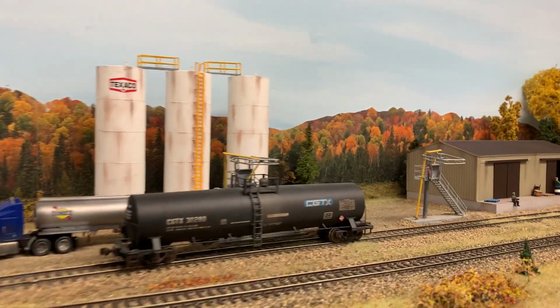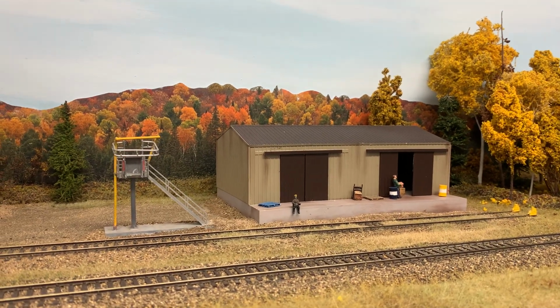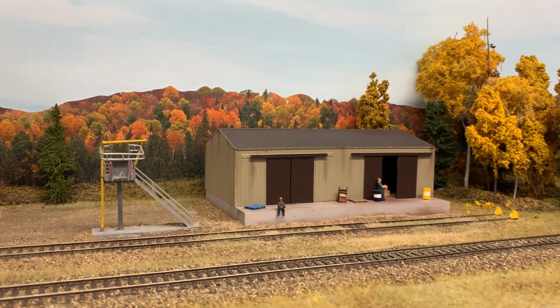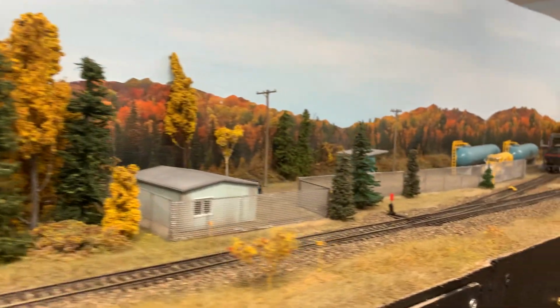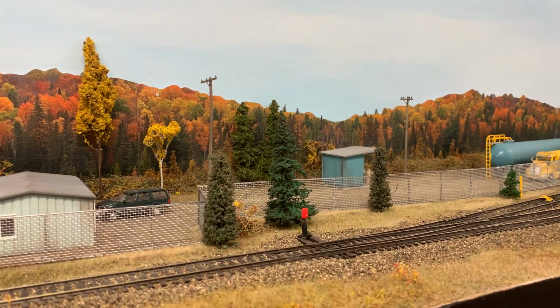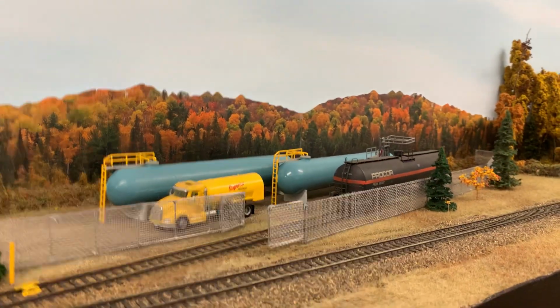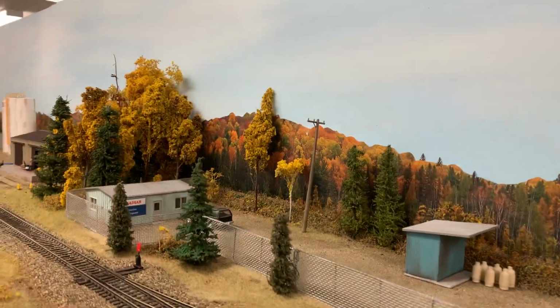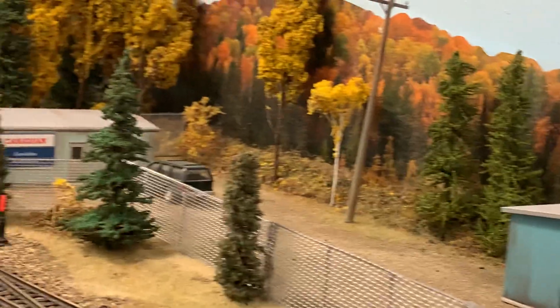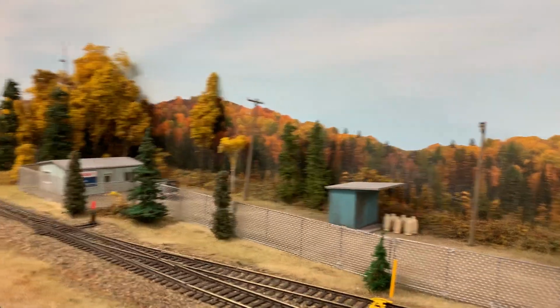We have tanks that come in and out on a local, and boxcars that come in and out. Every seventh or eighth run, there's a boxcar for bulk oil and lubricants that comes in, and then there's Canadian Propane, which I've been working on. Propane shipments are one car in and out on the local as well. So I'm working on it as best I can. Again, there aren't too many pictures of old Canadian Propane buildings, so I've had to just wing it.